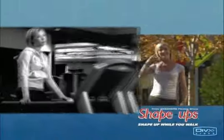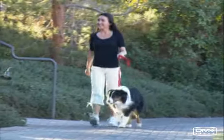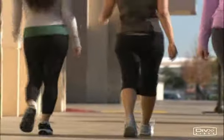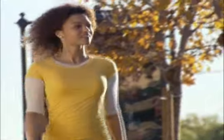Now you can get in shape without setting foot in a gym. Work out while you walk. New from Skechers. It's Shape Ups, the newest in exercise equipment. Wear your Shape Ups everywhere and anywhere, and your body will feel the difference immediately.